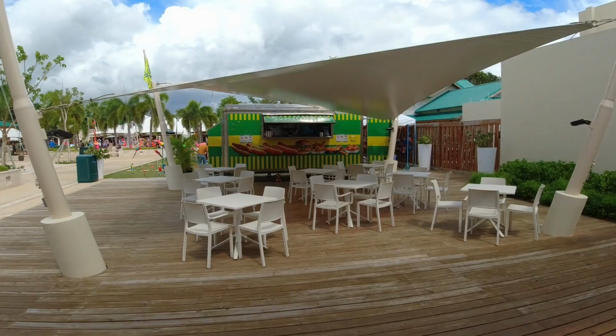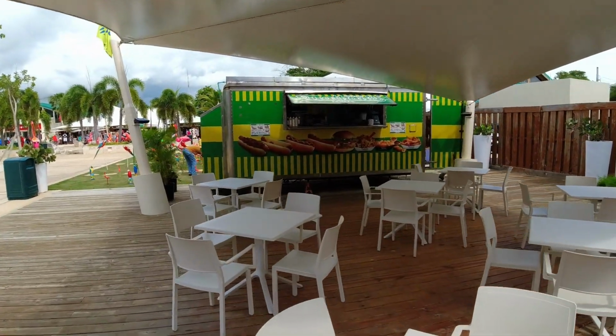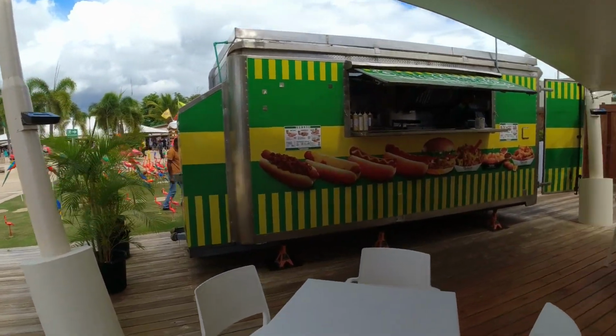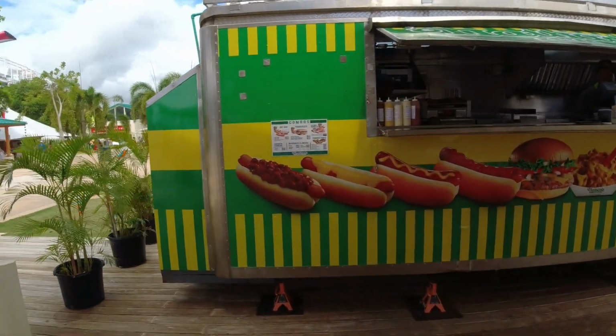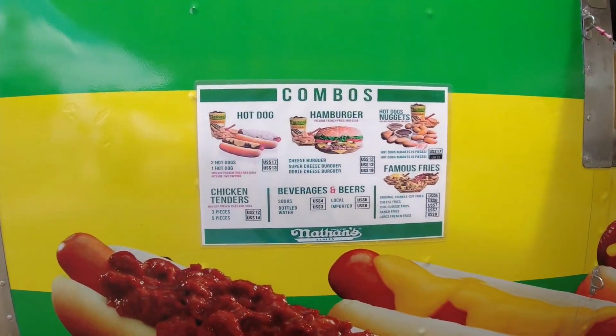You turn around from that, it's the famous Nathan's hot dogs. Burgers, hot dogs. Now these are not included when you come here, but you can see their menu here. Chicken tenders, hot dogs, burgers, nuggets.